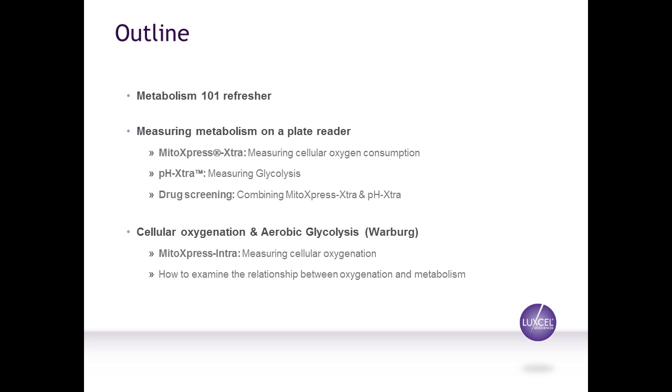So to take a very quick look at an outline for my short section today, I thought we'd start with maybe a little refresher on metabolism for people that haven't thought about this since they were undergraduates. So it's a very simple look at metabolism, just to place in context the measurements that we'll be speaking about later in the presentation. From there, we'll take a look at a means by which cellular oxygen consumption can be measured using a product called MitoXpress Extra.